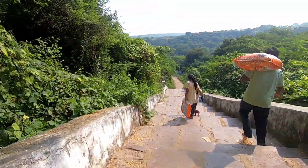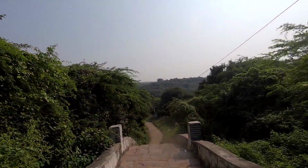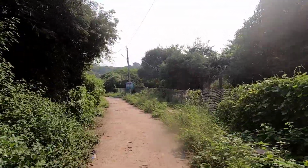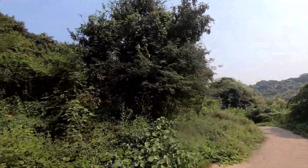So heading down to the waterfalls, the Ethipothala waterfalls. I want to be first. So there is a way where you can go at the bottom of the waterfalls, so that is where I'm heading, Ethipothala waterfalls. Here I come.